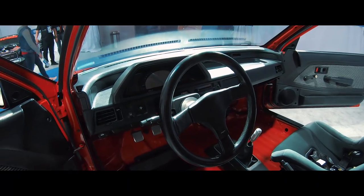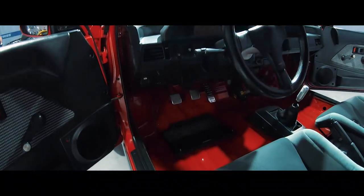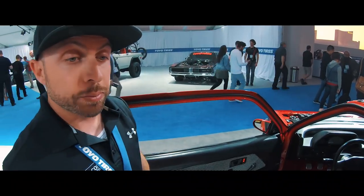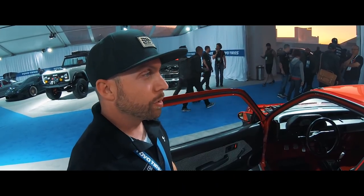Nice. Classic Mugen wheel. Everything's Mugen. He even has the body kit and the NR10Rs, but we just didn't put it on. That's coming later, right? Maybe. I don't even know if he for sure wants to put the kit on it. I feel like it's fine without it, really. Yeah, me too. It's almost a little overdone at that point, maybe.